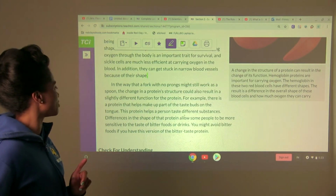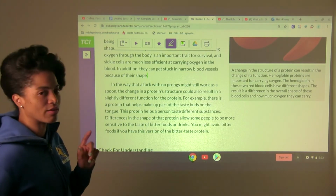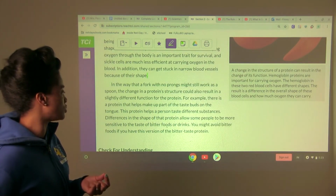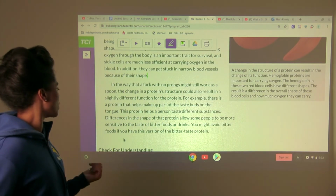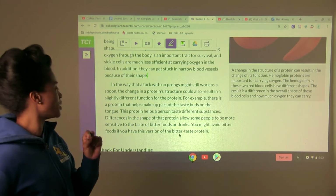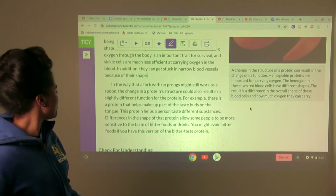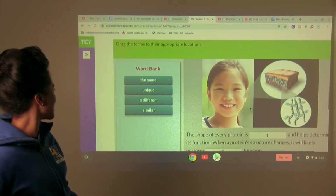This protein helps a person taste different substances. Differences in the shape of that protein allow some people to be more sensitive to the taste of bitter foods or drinks. You might avoid bitter foods if you have this version of the bitter taste protein. Go figure, right?